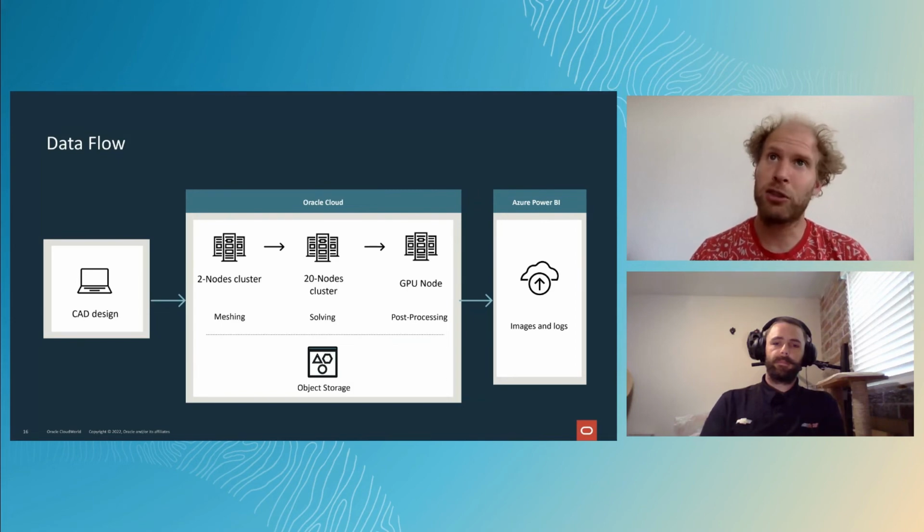Everything is pushed back to object storage to be stored, so that if they need anything from that case and they need to manually go and check things, it will be in object storage. It will be very easy to redeploy on another GPU cluster if they need to do manual work. But other than that, all of the images and logs are just sent to Azure, in this case, to use the Power BI that they have over there.